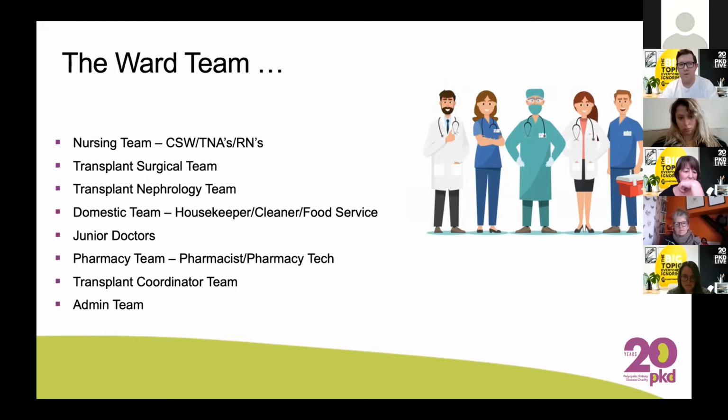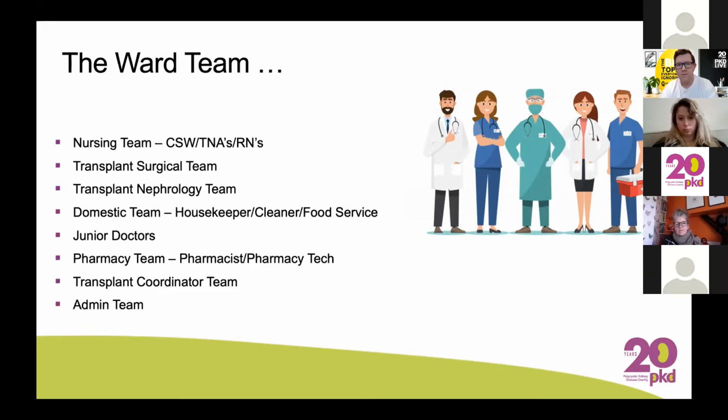There's what I consider my team, which is the nursing team. They're made up of various different grades of nurses, clinical support workers, a relatively new role called a nursing associate and a trainee nurse associate, and qualified nurses. We have 2 junior sisters on our unit at the moment, and myself as ward manager. We have the transplant surgical team, of which Hussein, who you've met virtually this morning, is part. We have 10 consultant surgeons and numerous registrars. We have the transplant nephrology team, the kidney doctors.